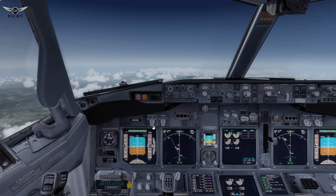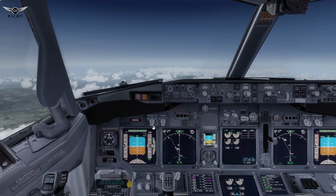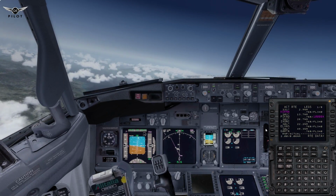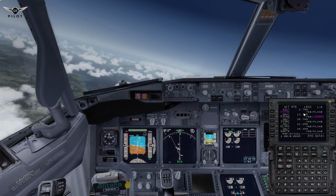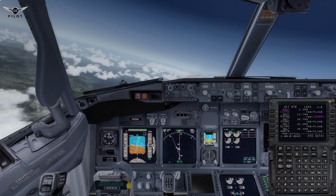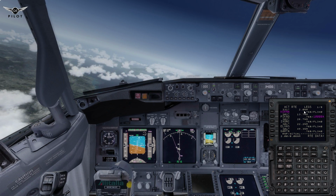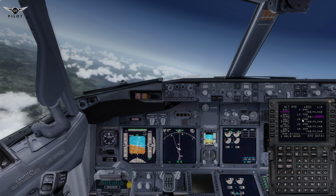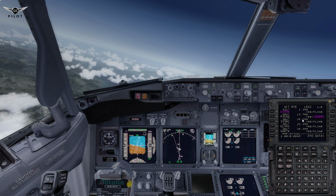Alright, so the approximate time for our arrival into Italy today is just under 2 hours. And let me just take a quick look here at the FMC. So we've reached our cruising altitude now. And yeah, we should be fine. We'll maintain 340 until top of descent.